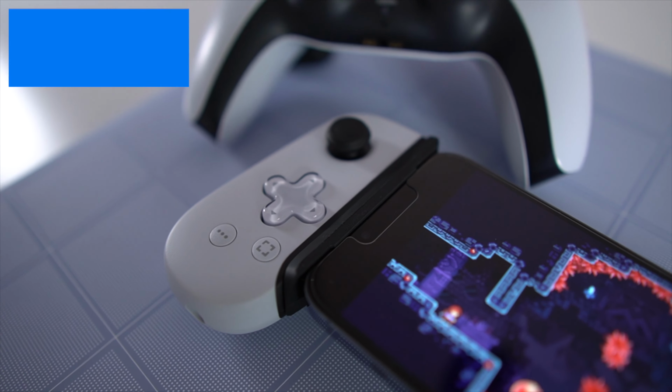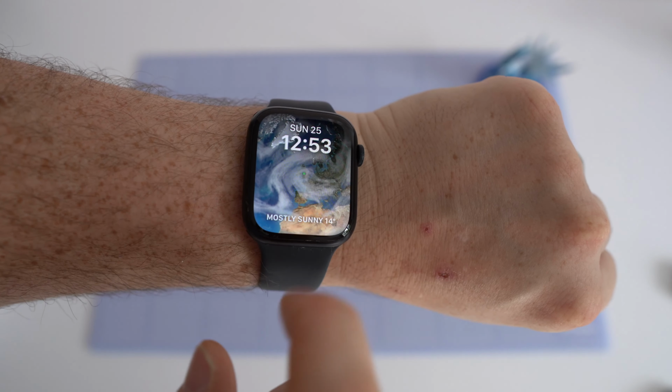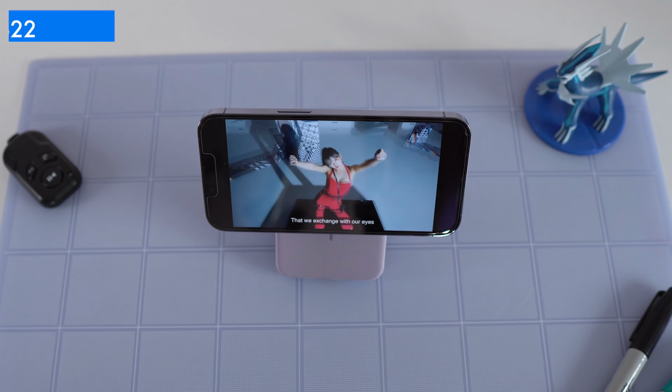This is Intentional Tech, and these are 6 iPhone accessories that you will actually use, including one that I myself was very skeptical about, and one that I never even thought would come to the iPhone, but I'm really glad that it's arrived. First up are these magnetic battery packs by Anker.